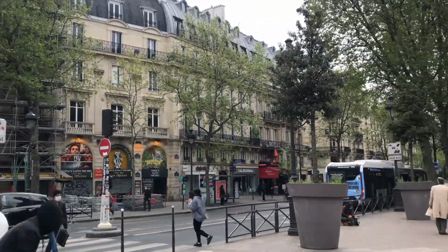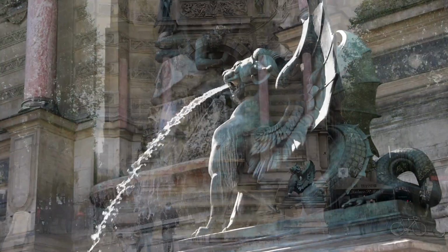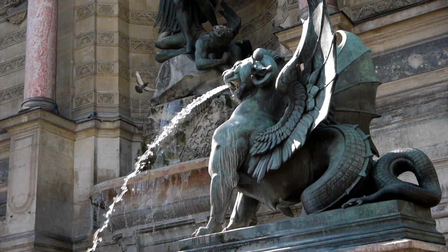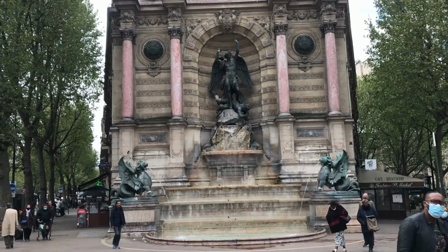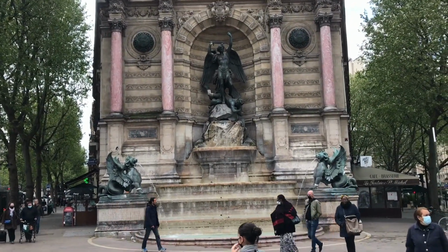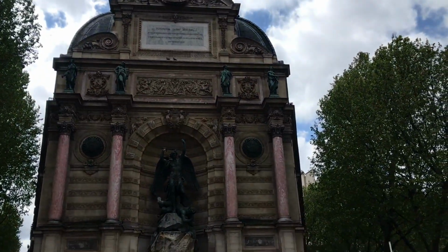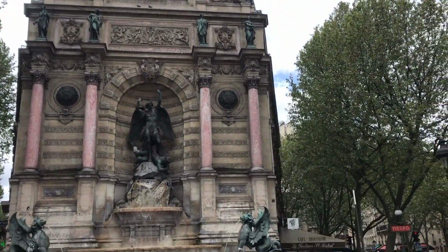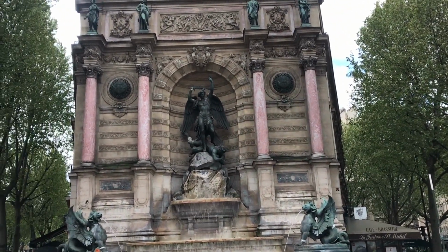But before we go, maybe we should say a little word about this fountain, the Saint Michael Fountain. The Saint Michael Fountain was built at the same time as this square in the 1850s. It was built by Napoleon III. Napoleon III is the one that ruled France basically all around the 1850s, 60s until 1871.